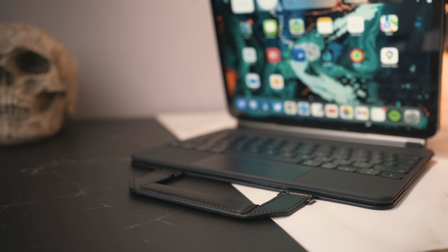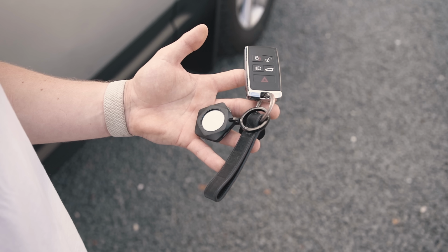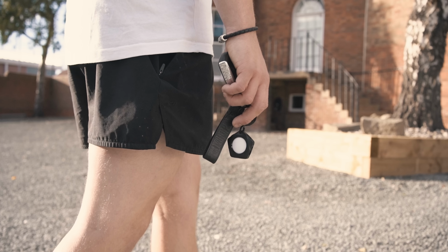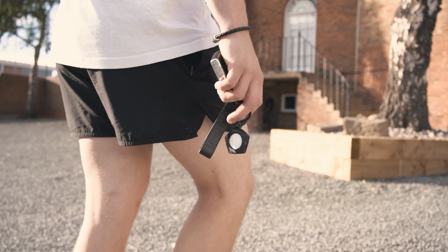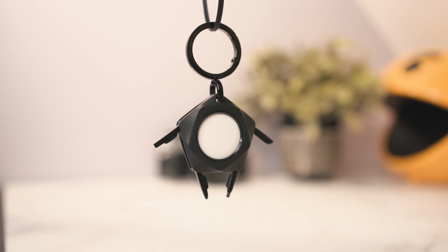Now coming up next, we've got some items for you Apple fanboys out there. So if you guys got some AirTags and you don't really know where to put them, let's say your keychain doesn't have a little AirTag holder on it, or your wallet doesn't either, this is a little AirTag holder that has some little tricks up its sleeve.